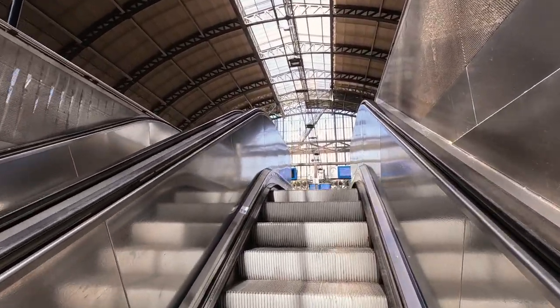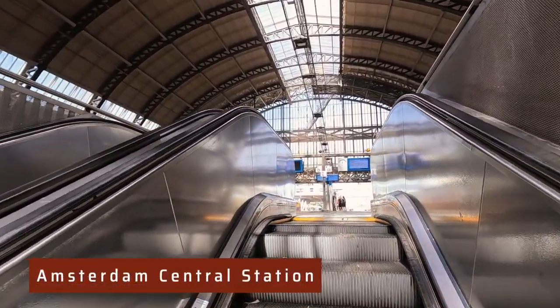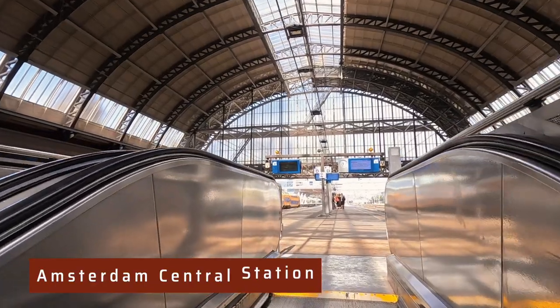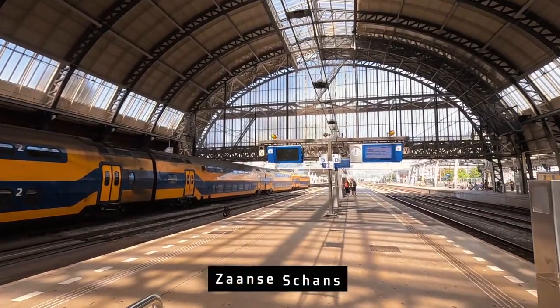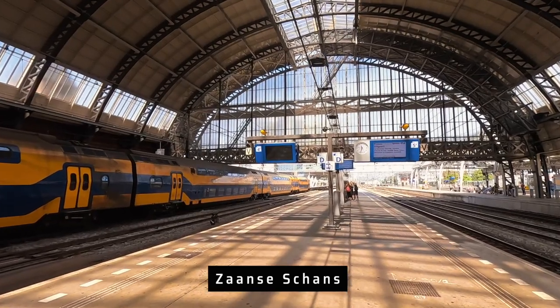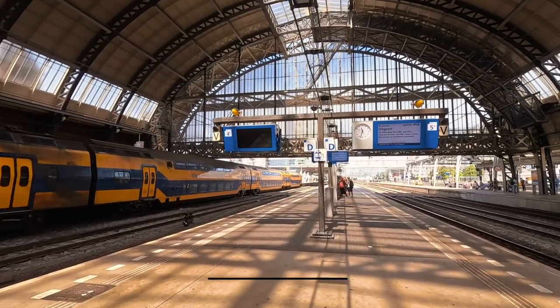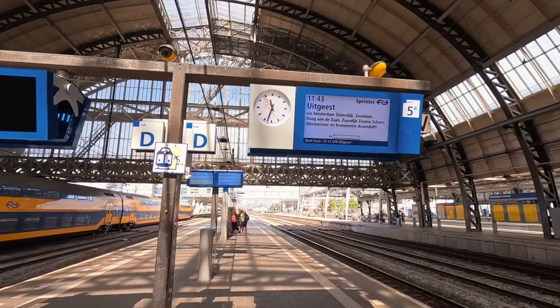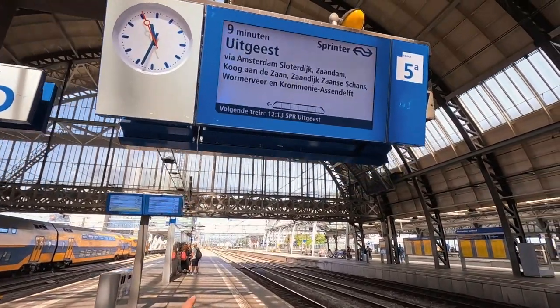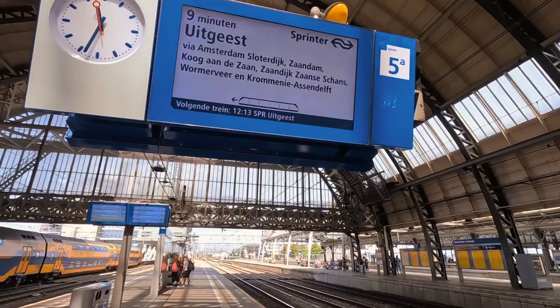This is the train station in Amsterdam, the central station. I'm going to a place called Zaanse Schans. A beautiful place here, about a 20-minute train ride. And that is the name of the place, Zaanse Schans, right there.